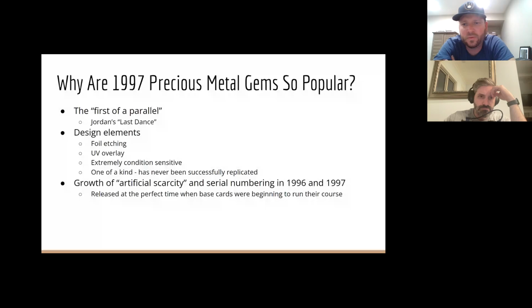And I think that it's really all just personal preference. So this isn't any hard data, we didn't do some poll and ask the hobby what they think, but this is just a general consensus and some of the reasons why I think, and you can jump in, Zan, when I'm done going over this, what your opinion is. It's a general consensus that it's the first year of the parallel, combined with the fact that, at least in the basketball set, it's Jordan's Last Dance season, and this set of cards took a major boost when the pandemic hit and The Last Dance aired.